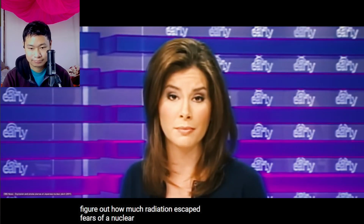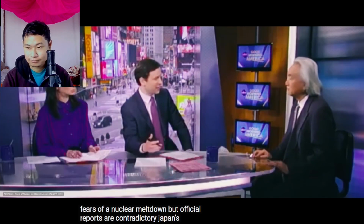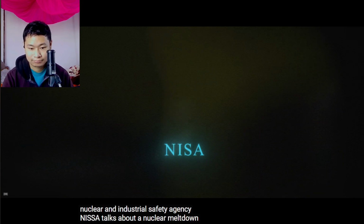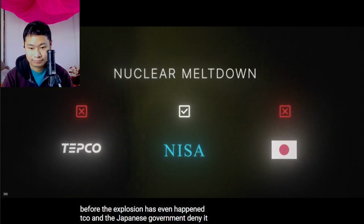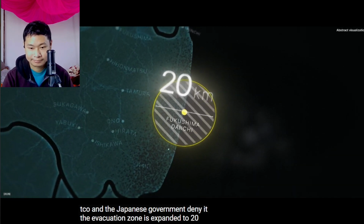Fears of a nuclear meltdown. But official reports are contradictory. Japan's Nuclear and Industrial Safety Agency, NISA, talks about a nuclear meltdown before the explosion has even happened. TEPCO and the Japanese government deny it. The evacuation zone is expanded to 20 kilometers.